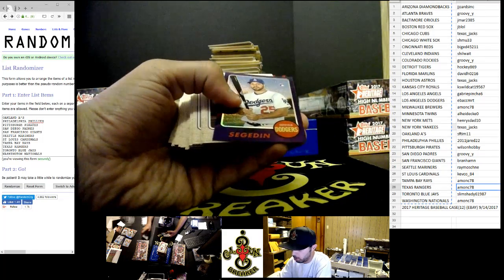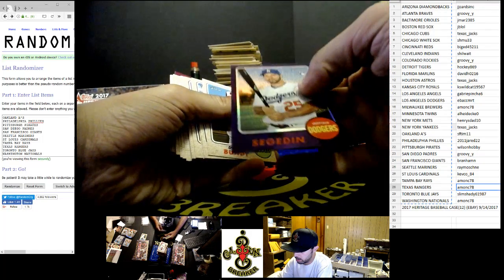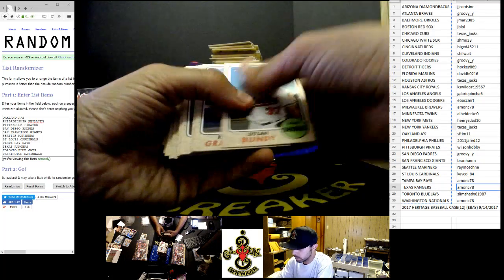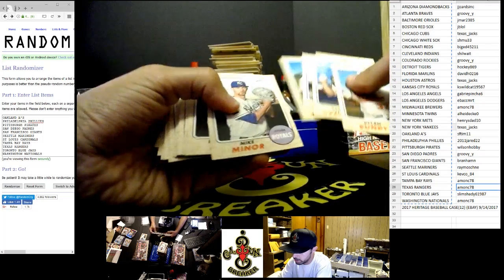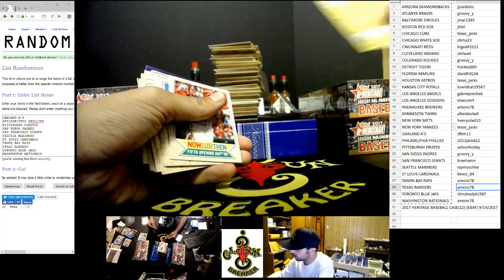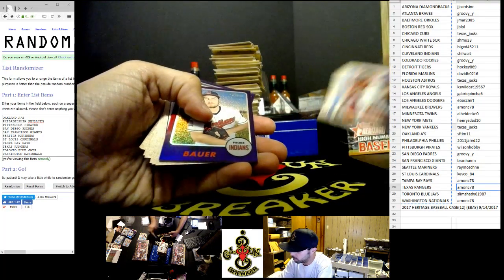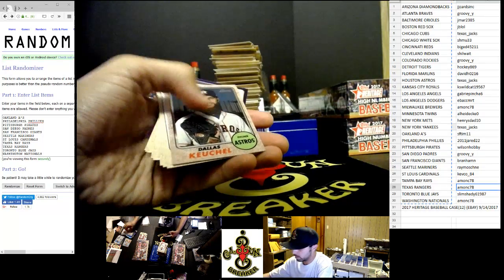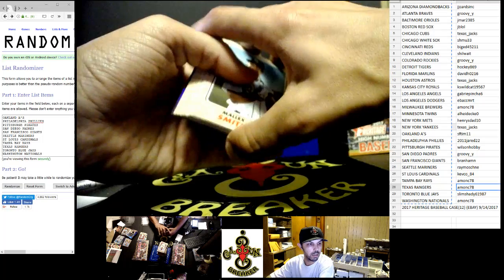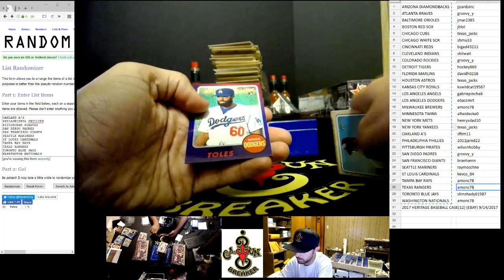What's all this? We got purple. Is this some kind of purple? What the hell does purple mean? Not a number, just a special insert. Is this like a hot box? Got purple everything in here. Purple Trevor Bauer? Do they got hot boxes? Dallas Keuchel out of 999. Got purple everywhere in here. Hot box.